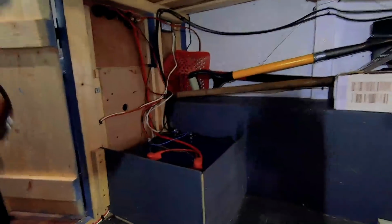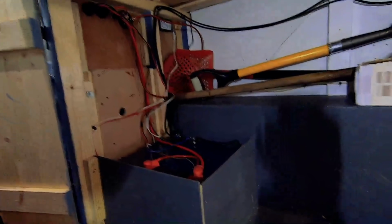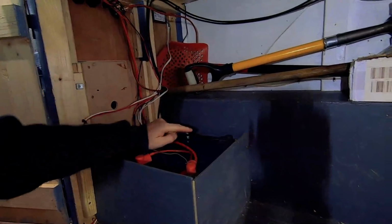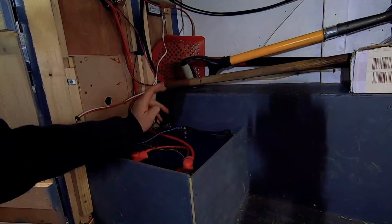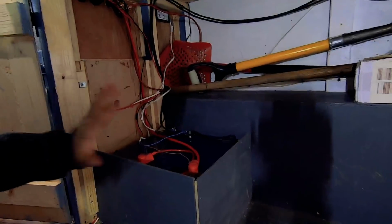So here's my battery box. This is what it ended up looking like. I had to modify it slightly because these batteries were slightly higher. As you can see, I simply raised it up a little bit. That's okay, this all works. It's all battened down. Now I do need to add a fuse to this main cable. I've ordered one. So that's the only thing I need to do now, is add the fuse to that main cable. But I'm really pleased with that.